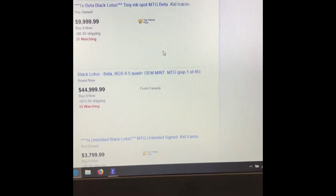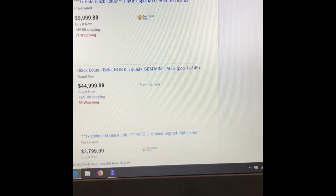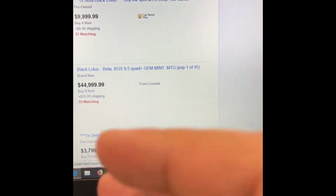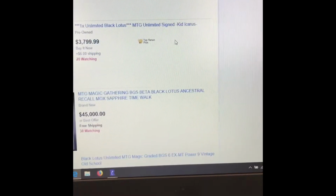Sorry. The reason why it's worth 6 or 7, well, for one, it's not graded. Two, it's a raw card. Raw cards ain't worth 10 grand, people.